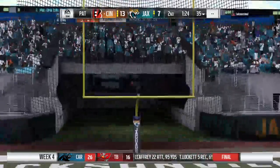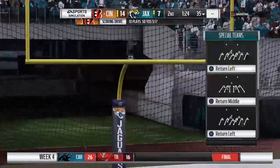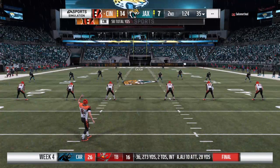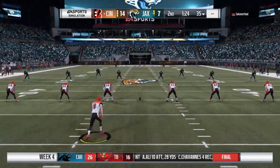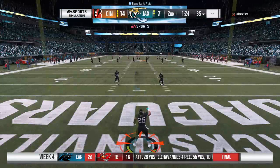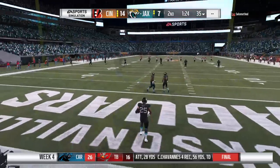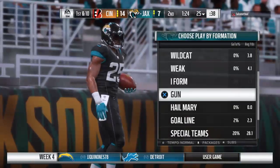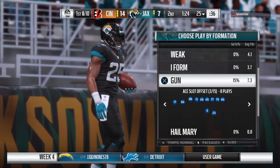Extra point from McManus is good. And that makes the score 14-7. Now McManus on to kick this one off. And a fair catch signaled for and taken successfully. The Jaguars offense now heads back onto the field.